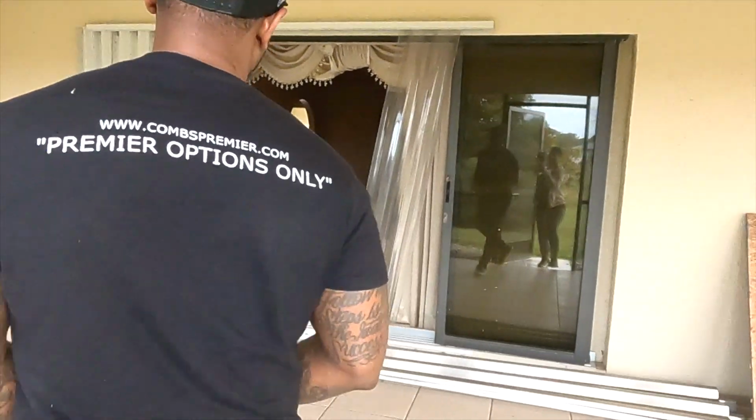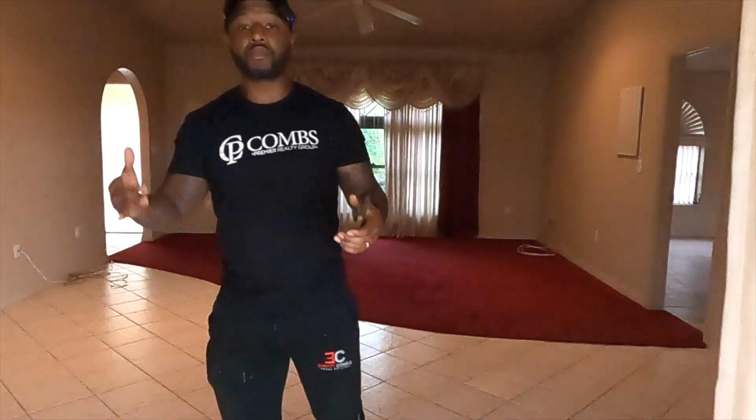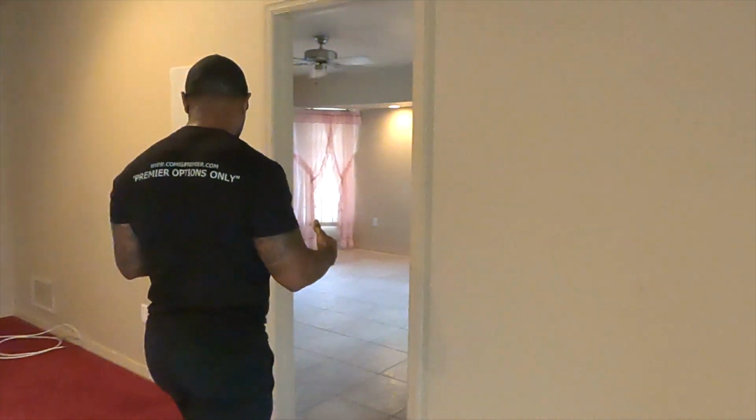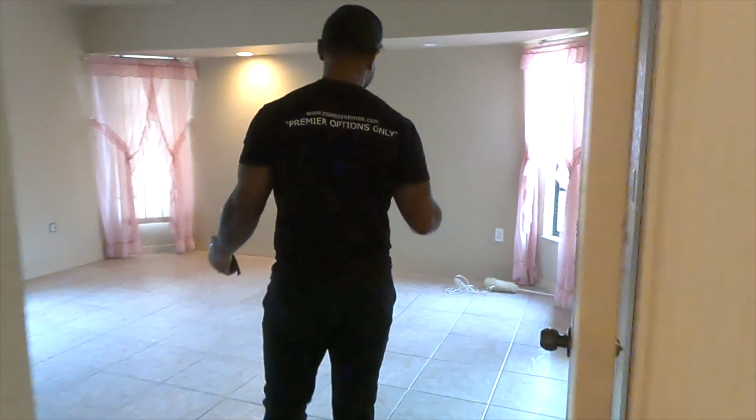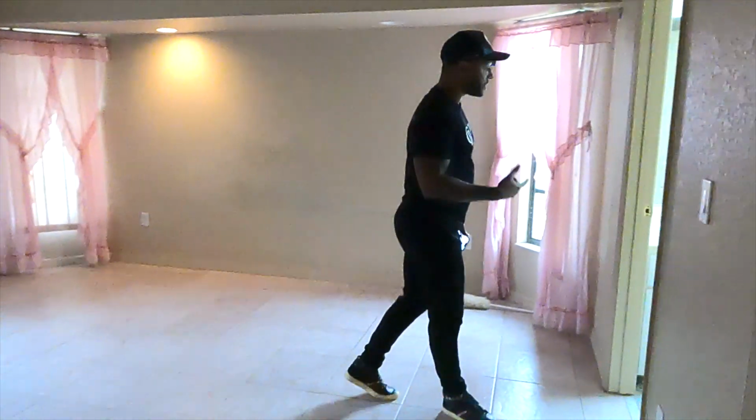Next we're gonna go over and look at the master bedroom, which is over on this side of the house. Again, this is a 3-bedroom, 2-bath, only 1,600 square feet, but it's a solid house. All right, so this is the master bedroom. One of the things we're gonna do is upgrade our lighting and make it brighter. This is the master bath.